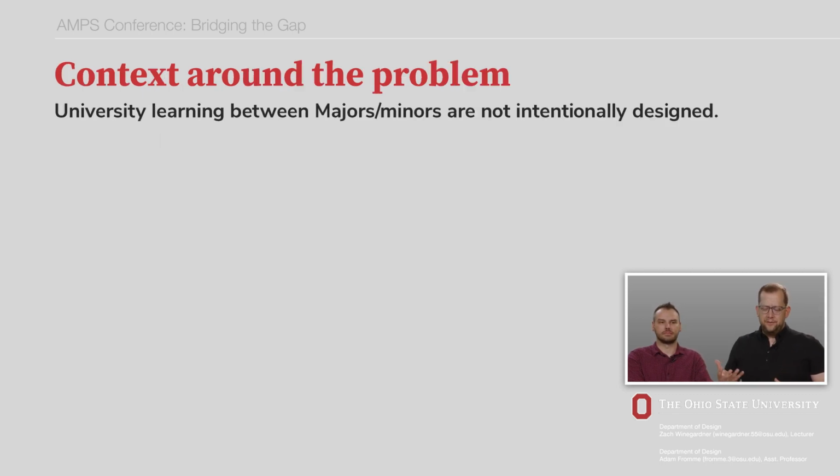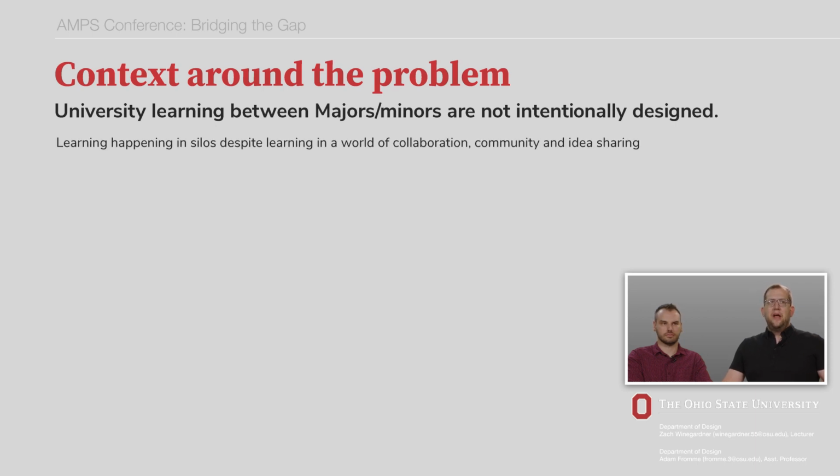As we begin to reflect on our minor, one of the things that we realized is that within the university setting, there is not a lot of intentionally designed carryover between students that are in their major program and then those that take a minor course study as well. And this flies in the face of a lot of things that we're trying to work towards in university: collaboration, community engagement, idea sharing. And so we wanted to take this opportunity to see what is out there and how we can improve the minor course that we both teach within.